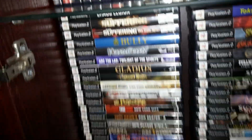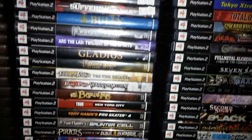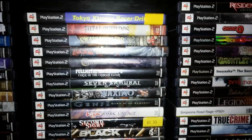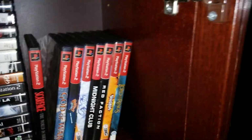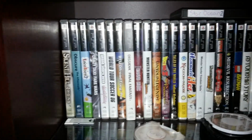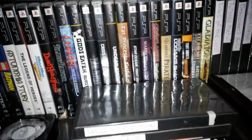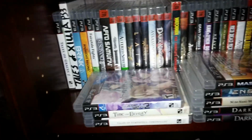The next shelf down is the overflow, I guess, PS2 shelf. Still great games, just did not make the titles up there. Hopefully you guys can read these. PS2 shows up a hell of a lot better than actual PlayStation 1. And some greatest hits. Then jumps down into the PlayStation Portable. Great time to start collecting them because every EB Games and GameStop is getting rid of them. Some without cases. And then going down into the PlayStation 3 collection.